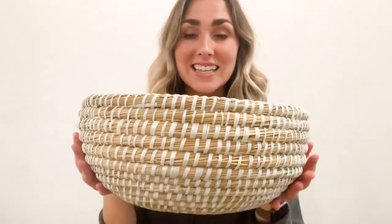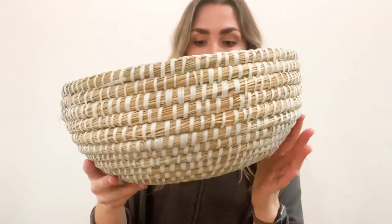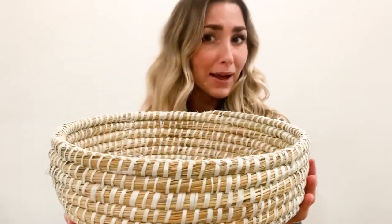Okay, so let's talk about the very first thing that I picked up, and that is this beautiful seagrass woven basket.